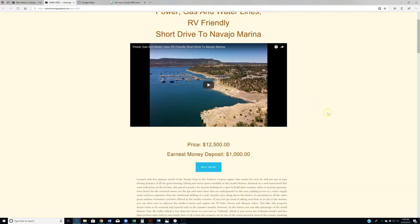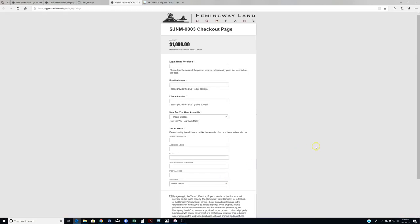So finally, if you're interested in purchasing the property, the best way to do that, click the Buy Now button here. It's going to take you to this checkout page. All we are looking for up front is a $1,000 earnest money deposit. That sort of gets the ball rolling on this transaction.